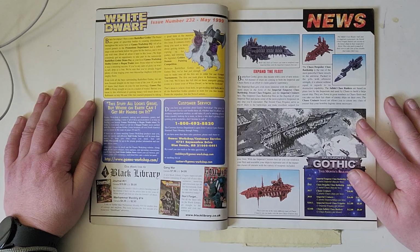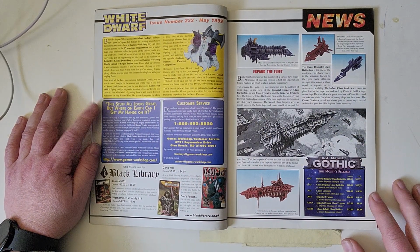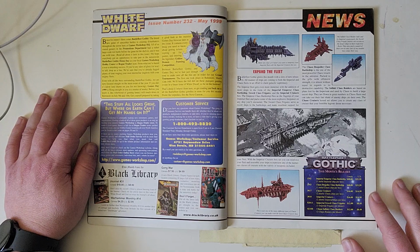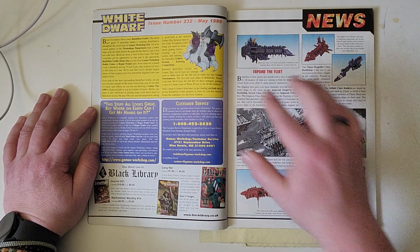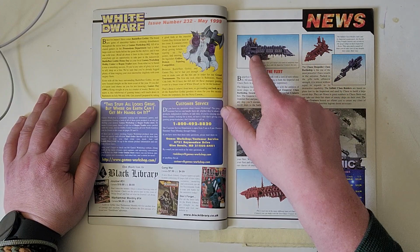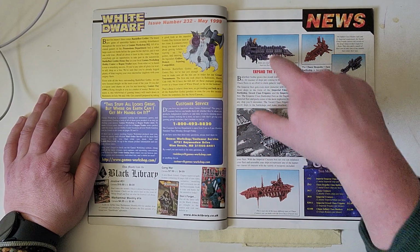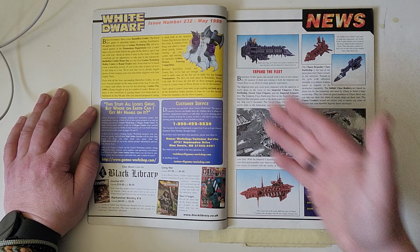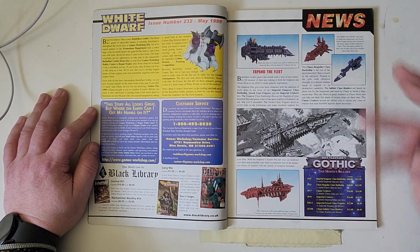As I mentioned, this is the US edition, so we're missing the White Dwarf blokes pictures just along there. I wonder what mine said this month. I cannot remember. All this news is going to be US centric. We're basically looking, but with some eccentric features featuring in the fleet releases. I really do like the look of the battleship features and how they're used. Basically, they're gigantic cathedrals in space, which I think very much fits the Gothic feature.